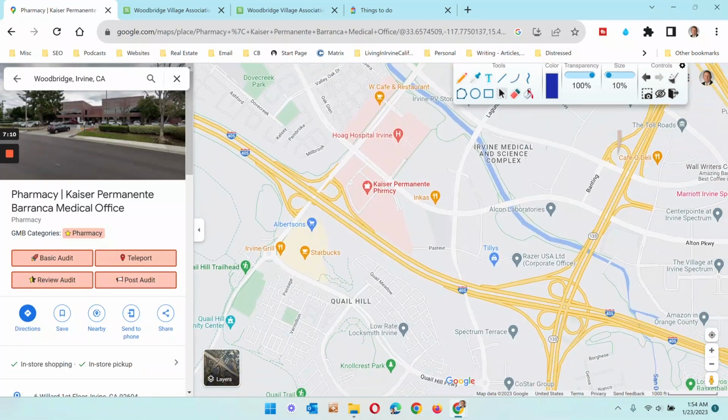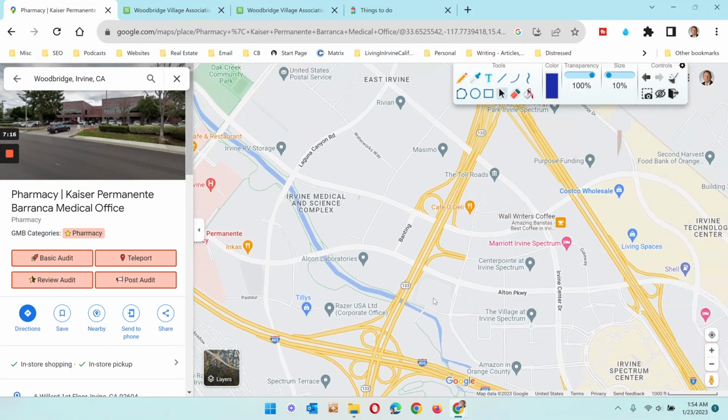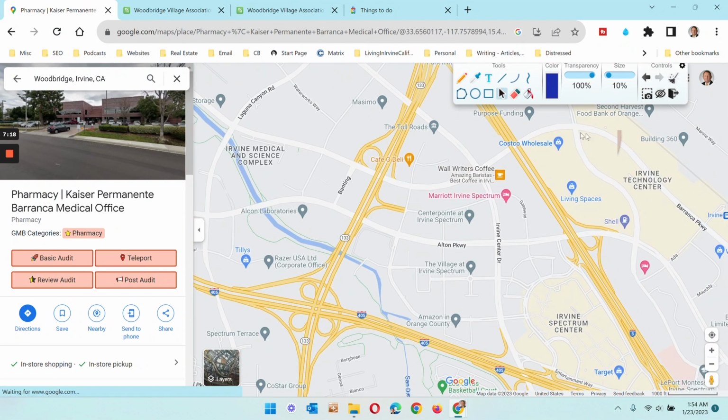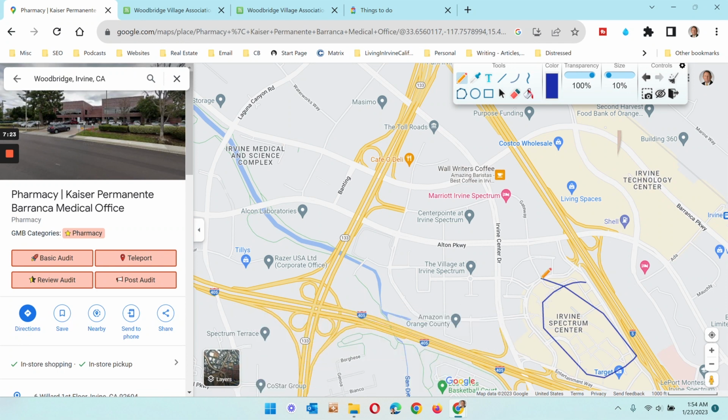So you've got the Irvine Spectrum, the Spectrum Terrace, Quail Hill. But here's the Irvine Spectrum. So you have all of this. This is world-class shopping, world-class dining. You've got millions of square feet of shopping, entertainment. You've got California Pizza Kitchen. You've got a Wood Ranch barbecue, which we love. You've got Cheesecake Factory. You have the Improv. All kinds of cool things. All of that's really close by.